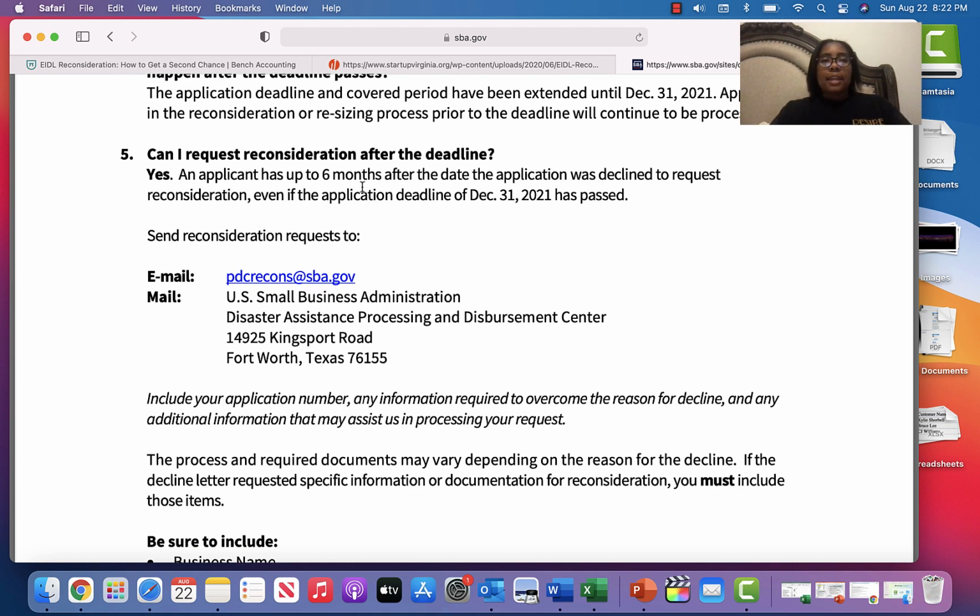An applicant has up to 6 months after the date the application was declined to request reconsideration. So if you have been declined for an EIDL, there's still a very good chance you can qualify for it. If you haven't filed your taxes, then contact an accountant such as myself anywhere in your area. Get your taxes filed. Get someone to help you, and you can get it. There is so much money out here that's so easy to get.